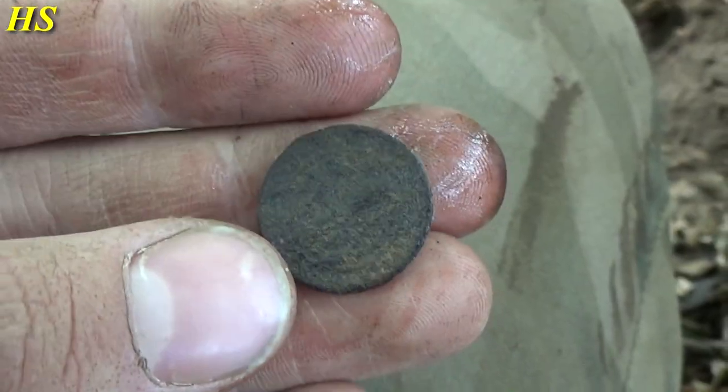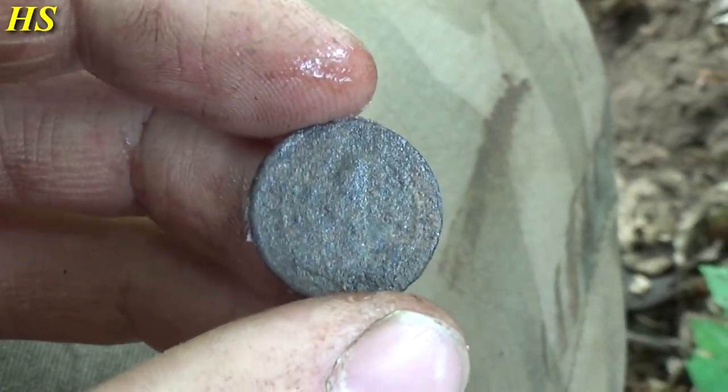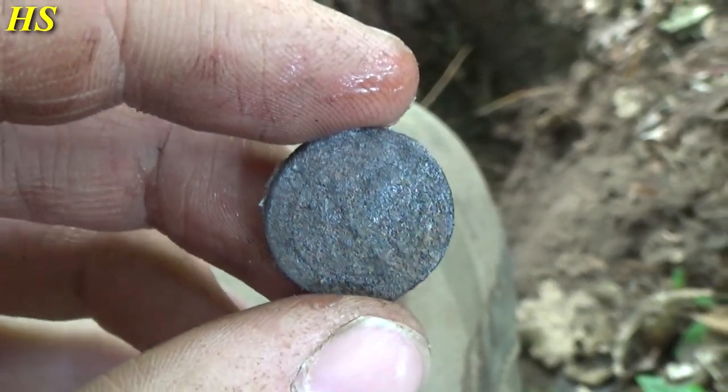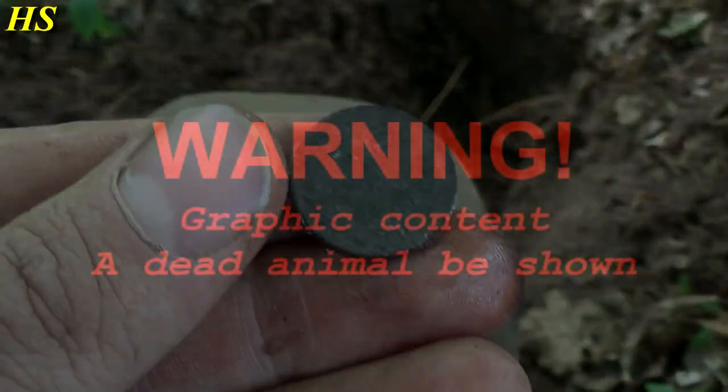I just found a coin. As you can see, there is some Vaseline on it, so I can preserve it. And it's a Dutch coin from, I believe, the 1800s.